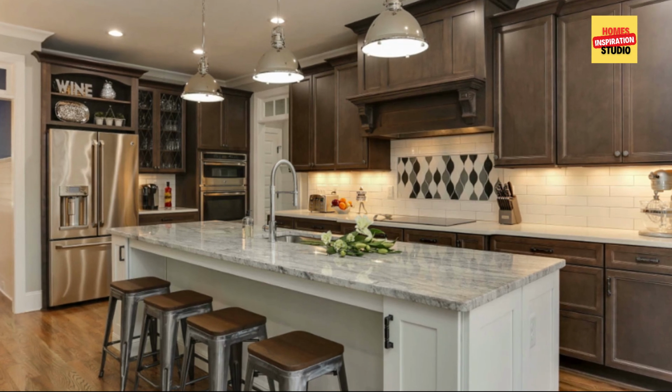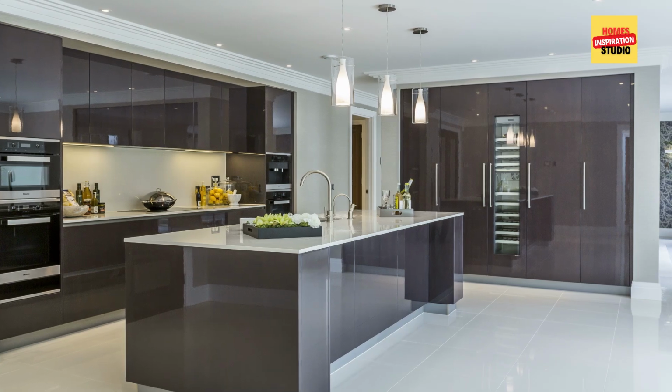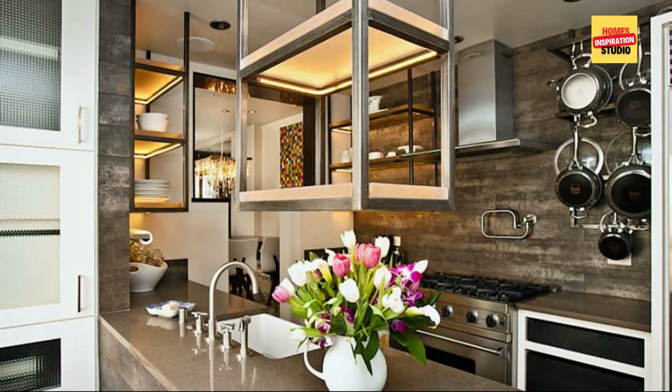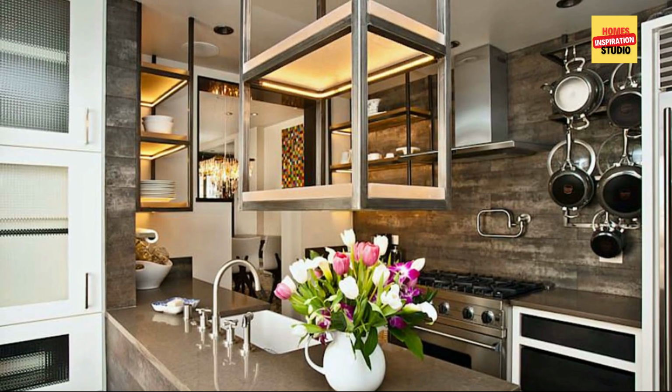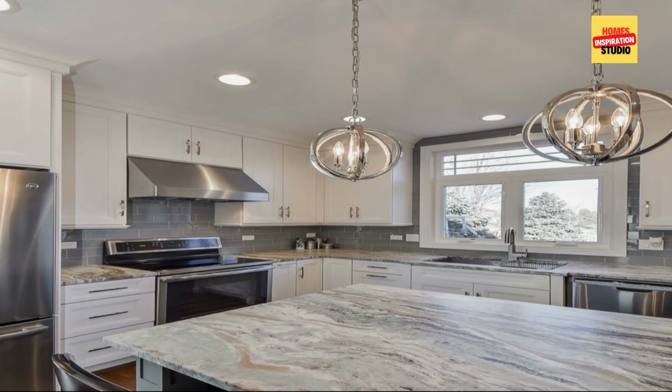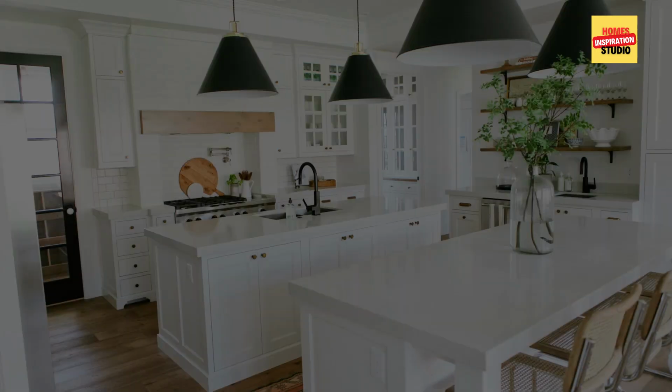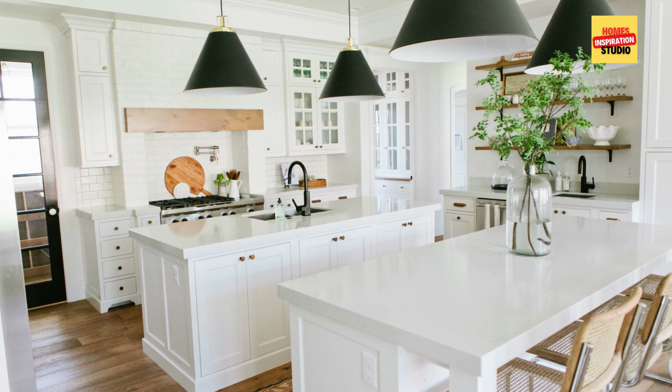1. Bold and beautiful cabinets. Move over, white cabinets. This year is all about embracing color and personality. Deep jewel tones like emerald green or sapphire blue create a dramatic statement, while earthy tones like terracotta or sage green add warmth and sophistication. You can even mix and match colors for a truly unique look.